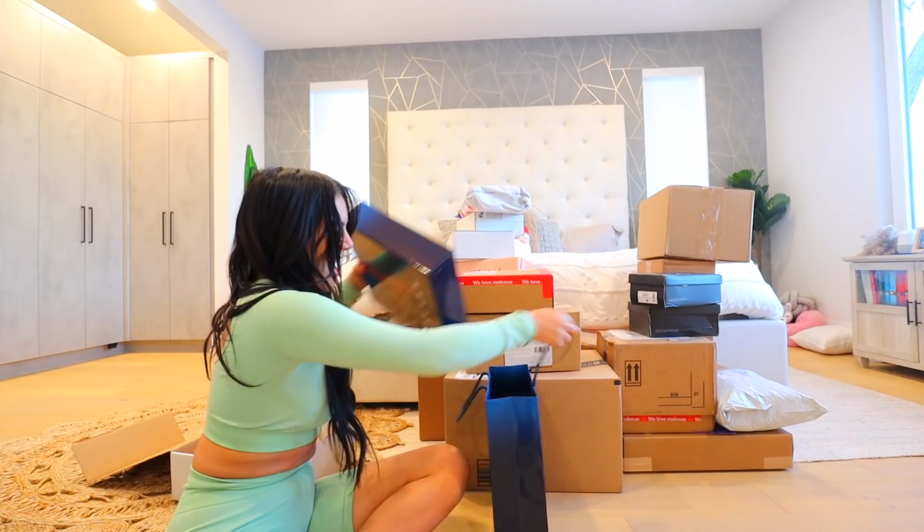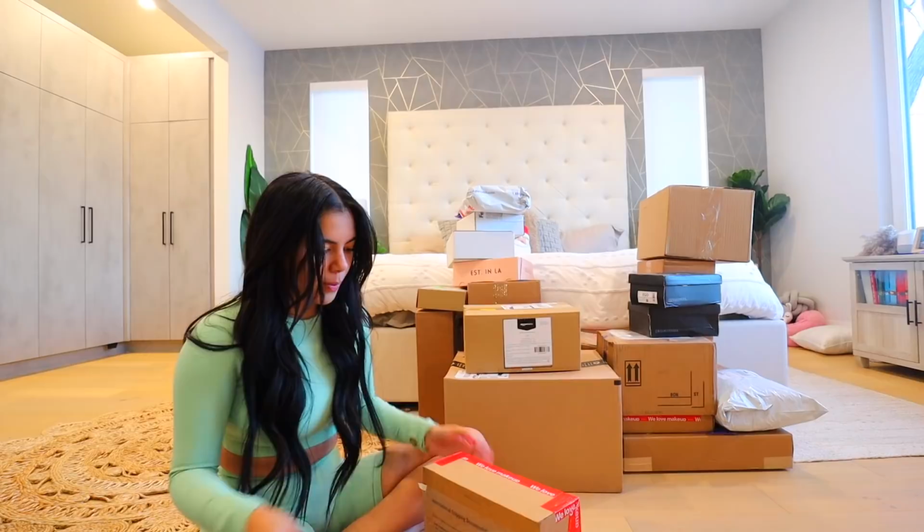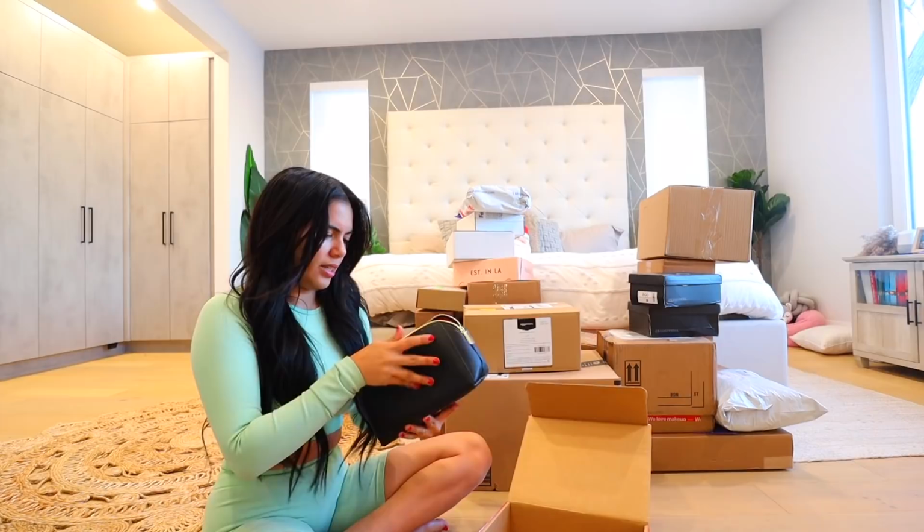I look at the box, I'm like, what in the world? We love makeup. Yes, we do. I cannot get this open for the life of me. It looks like Revlon. Revlon sent over a package. They did a collab. Am I supposed to read that? Oh, Ashley Graham. Holiday Essentials.